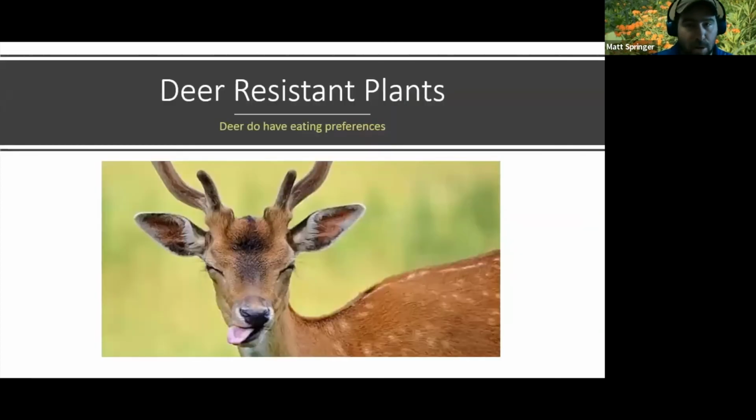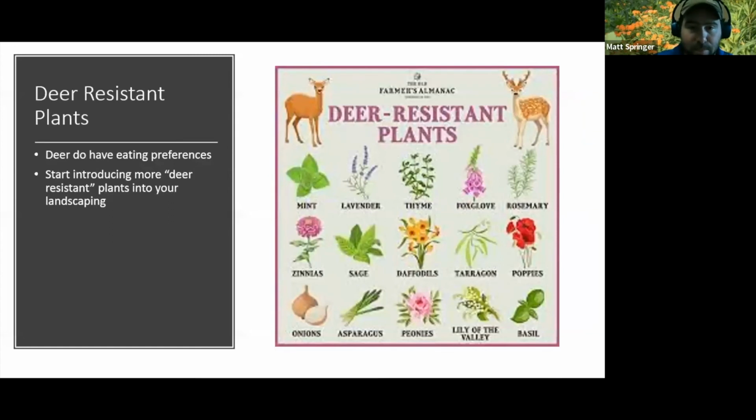There are a variety of plants that the deer will not consume, right? They do have preferences in what they consume. Finding what they do not want to eat and planting that, if you're okay with it, will work and be effective. Oh man, that picture didn't come through really well. There are groups of plants that are not going to ever really be eaten. Your lily of the valley, peonies, asparagus, onions, poppies, those kind of things are really deer resistant because they just don't eat them.